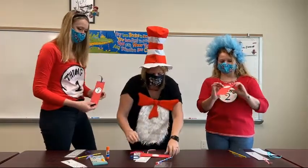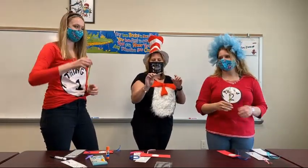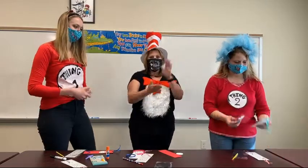And lastly, they've got these really cute little pencils in here for you to remember Dr. Seuss Day and have a fun Dr. Seuss pencil. So when you have all your bookmarks done, you can use them for your reading challenge.